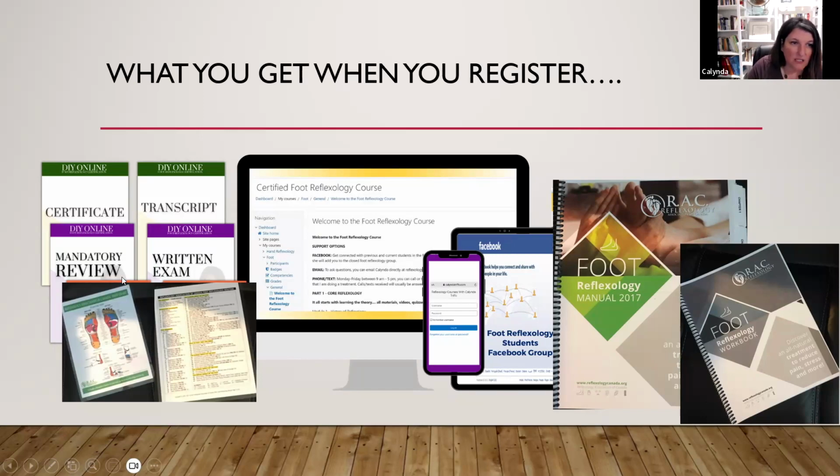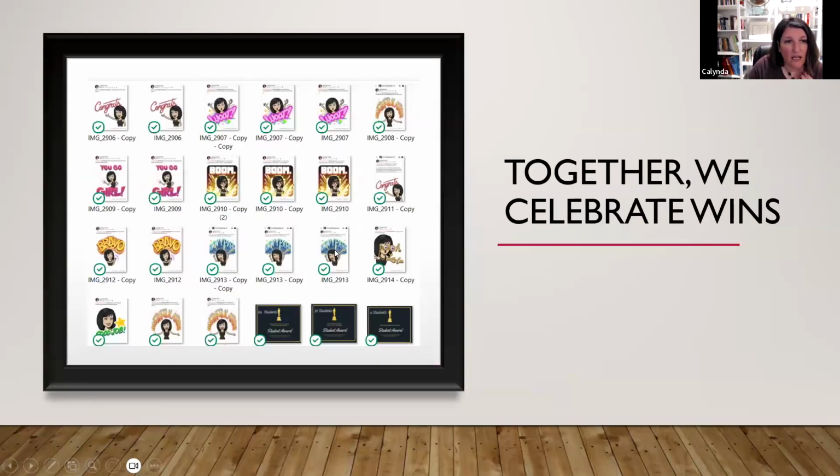I know a lot of people split all of that stuff out. I don't have time for that. That's too much admin for me. I just like one price, and it includes all of it. That's how I roll. And inside the Facebook group, when you do register, at every step, I have a little Bitmoji that comes in to celebrate.